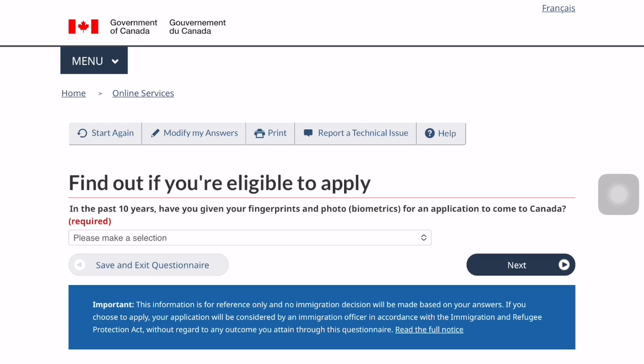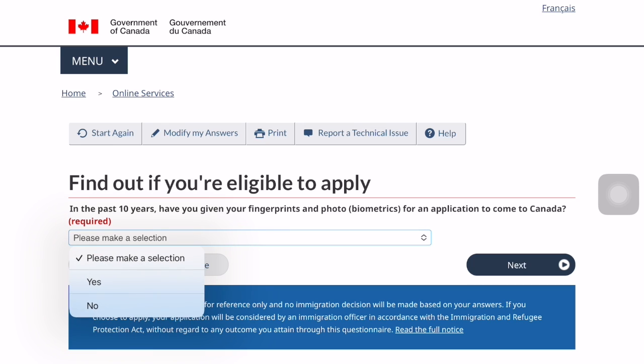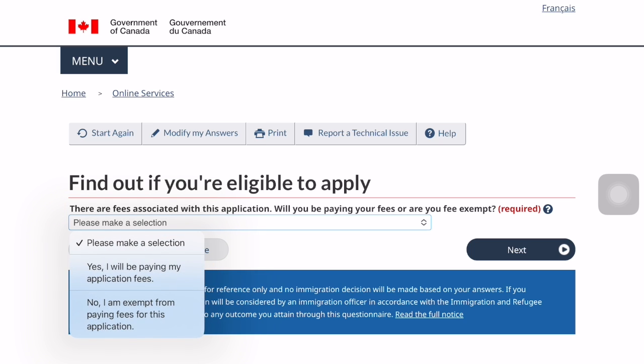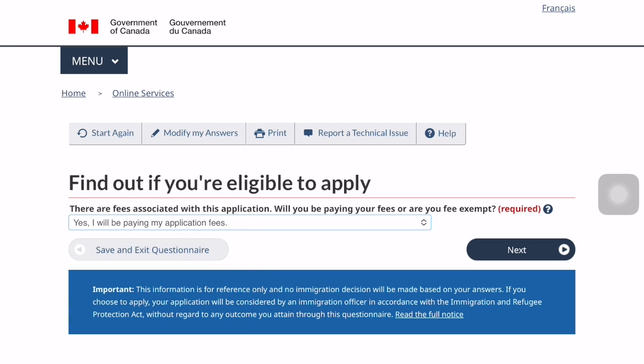If you've done biometrics in the past 10 years, you can hit yes here, but if not, you can hit the option no. If you are paying for the fees for this application, then you click on the yes option, but if not and you're exempted, then you click on the no option. Do you have access to a camera or a scanner for a digital copy of your documents? If yes, then you click on yes. If not, then you click on no.